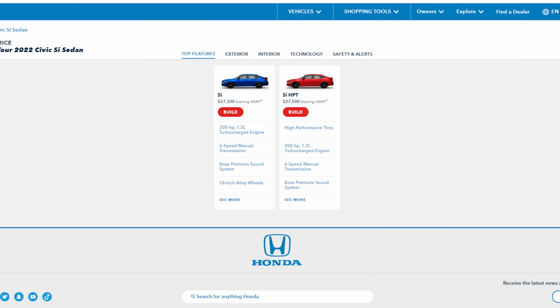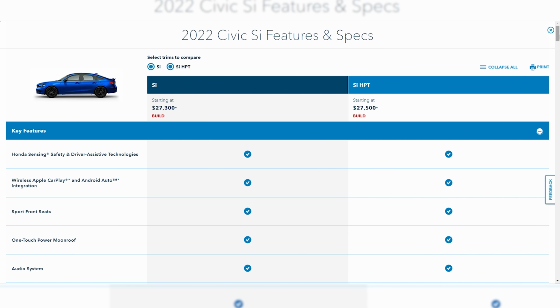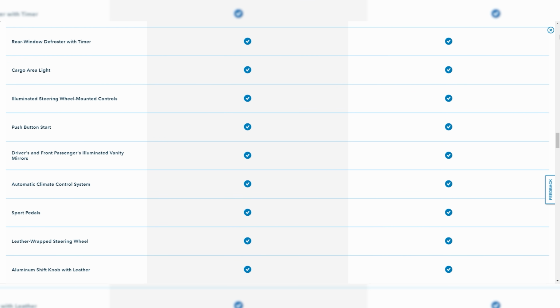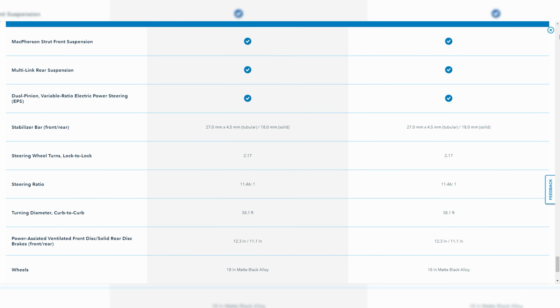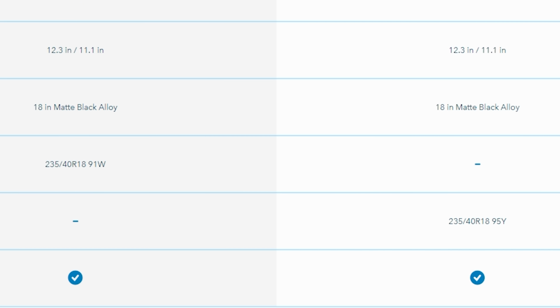I went to Honda's website to check out some info and I found there's 2 trims of the SI. The SI and the SI HPT. I was like, whoa, that's weird. The SI has always kind of been the highest trim level besides the Type R. So I did some more digging for you guys and I went through a mile of info on key features between the two just to find out HPT stands for high performance tires and the only difference is one comes with all seasons and one comes with summer tires.